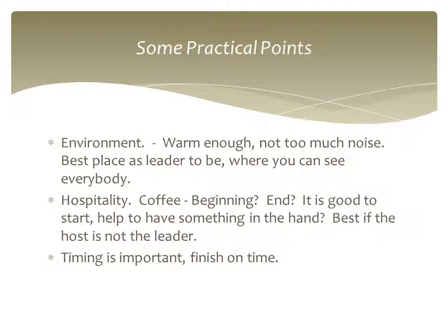If you have control of the environment, do take charge. Make sure your people are warm enough. And make sure there's not too much noise. Again, look at the best place for you to be where you can see everybody. And do anything else that's really practical to make the environment conducive to the study. Maybe pull the curtain so that the sun isn't shining in on someone's face and in someone's eyes. It's these kind of things that can be helpful.